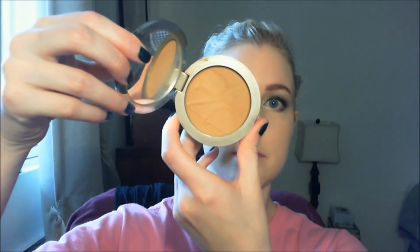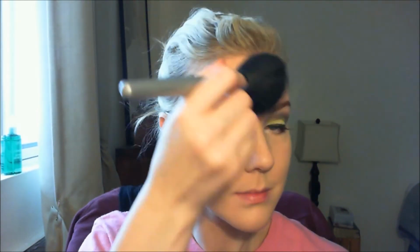Alright, and my DiorSkin Nude Tan Bronzer, it's in Honey, and I'm taking my Quo Powder Brush. They do have a bronzer brush that is a little bit more dense. Today I wanted a light application, so I just do something a little bit fluffier. And I put it kind of in a 3 shape, from forehead to cheek to jawline, and then straight down the middle. Not too much, just a little bit.